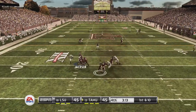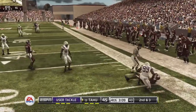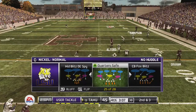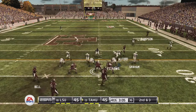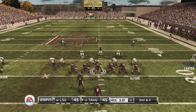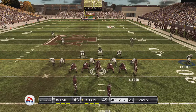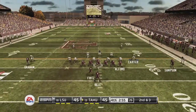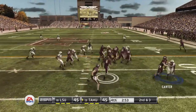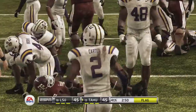Goss looking to throw on first down. Pass complete and taken down immediately. That reception good for 7 yards. Hey, they picked up a nice gain of 7 yards on that play. Great pass. Goss changes the play at the line. I don't really know what this one's for. Let's find out.